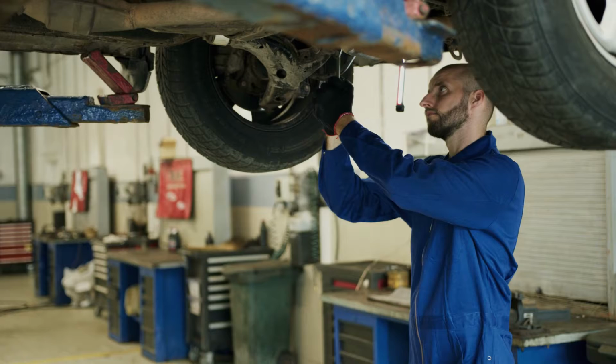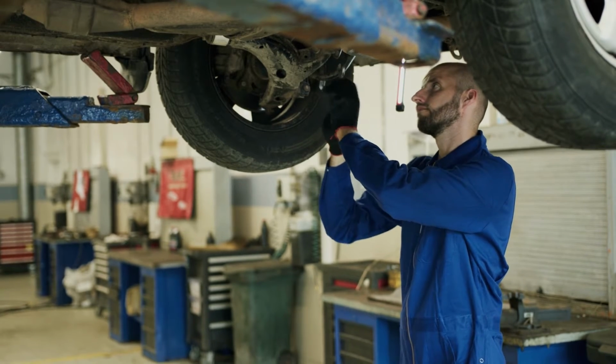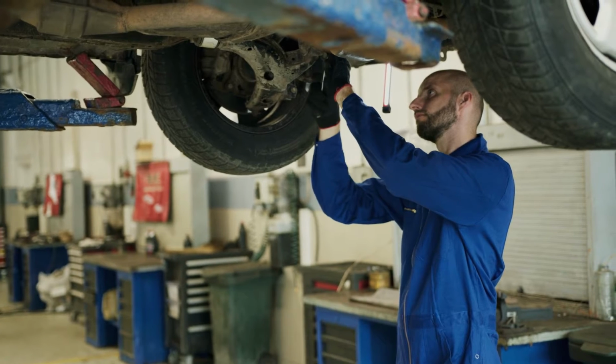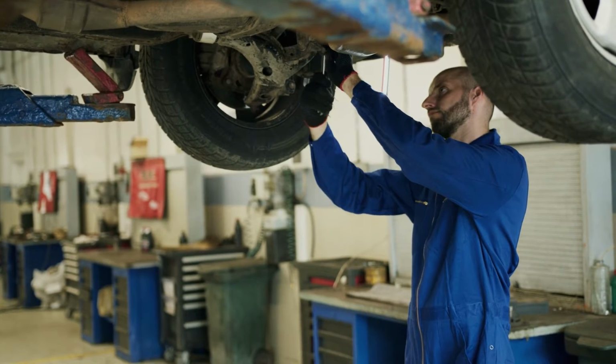So what can you do about it? What can you do to make sure you're not just a victim of this when it's time for you to get a car next? First thing, maintain your car. Find yourself a good local mechanic that you can work with, who will take care of your car and let you know what preventative maintenance you need to do to take care of your vehicle.